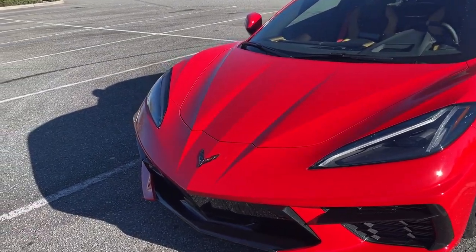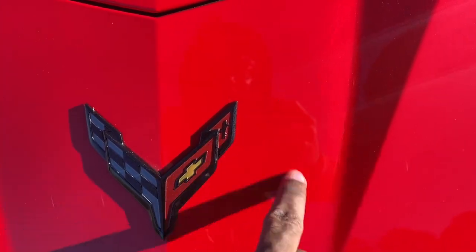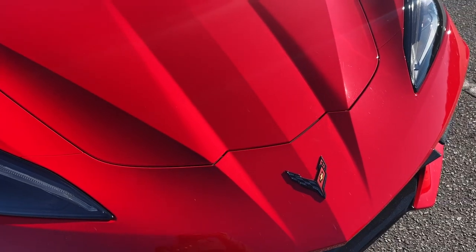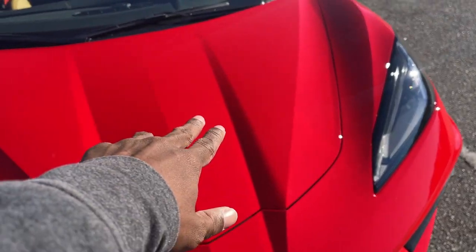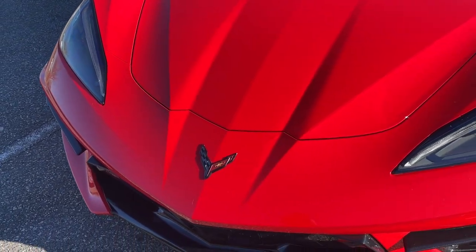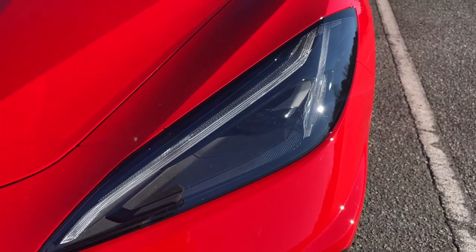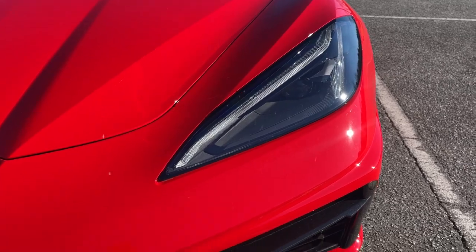So first and foremost, with the C8 emblems on the front, I gotta clean up a little dust on it. I've been trying to put some miles on it to get past the 500 mile break-in. But just look at the body lines right here, guys. This is one of the most amazing features to me about this car, the body lines are so sharp. Very sharp body lines. You see the lights, we got the daytime running lights right here. They kept kind of with the Corvette theme on the light, so the lights look pretty good.